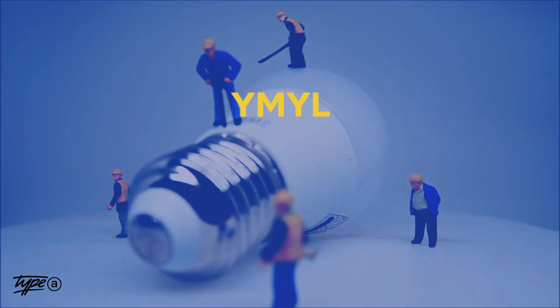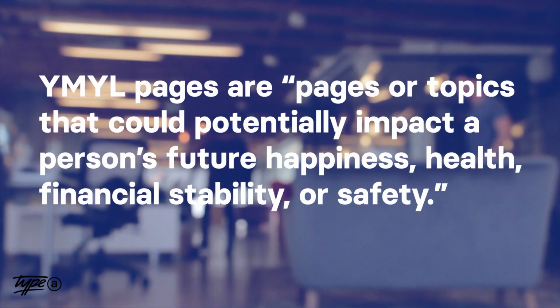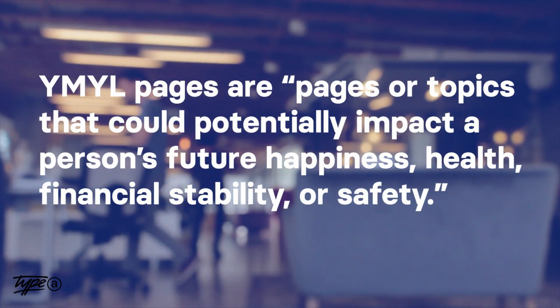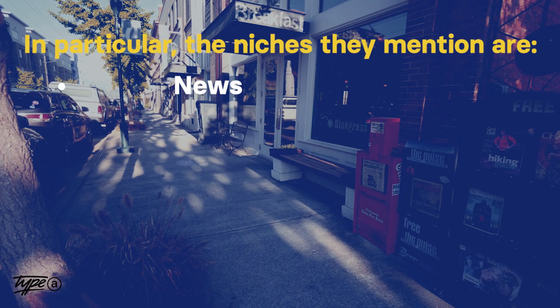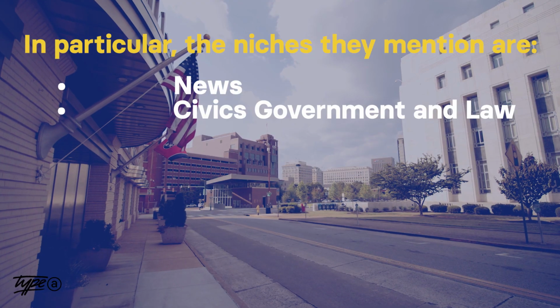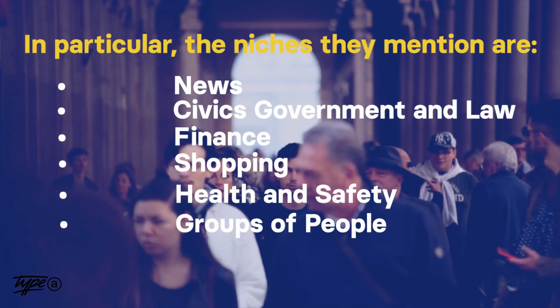Now, when it comes to beneficial purpose, Google will determine certain types of pages according to the vertical they're in. In particular, they have rules for something called YMYL, which stands for your money or your life. According to Google, YMYL pages are pages or topics that could be potentially impactful to a person's future happiness, health, financial stability, or safety. In particular, there are actual niches that they mention, and they include news, civics, government and law, finance, shopping, health and safety, and groups of people.